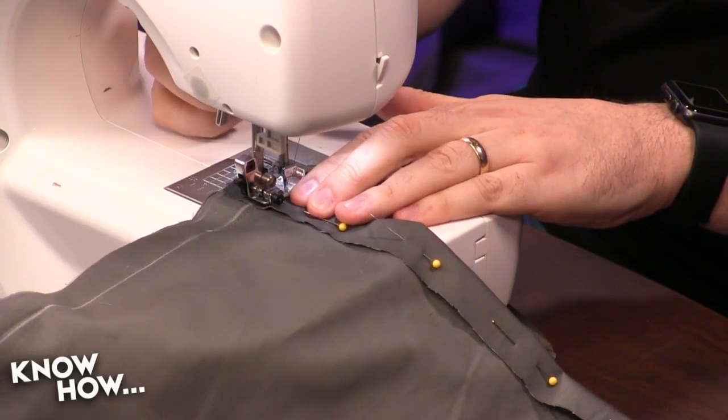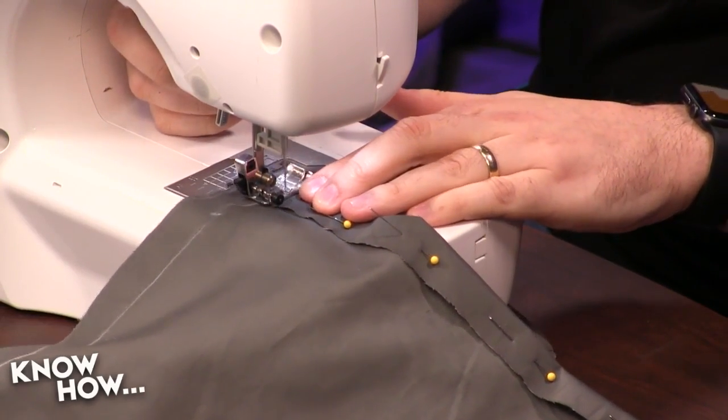Nice. And the problem is at some point I'd have to have the grand reveal of what I made, and I'd go, oh, all right. Oh, you just wanted to sew. Yeah. You don't care what you make.